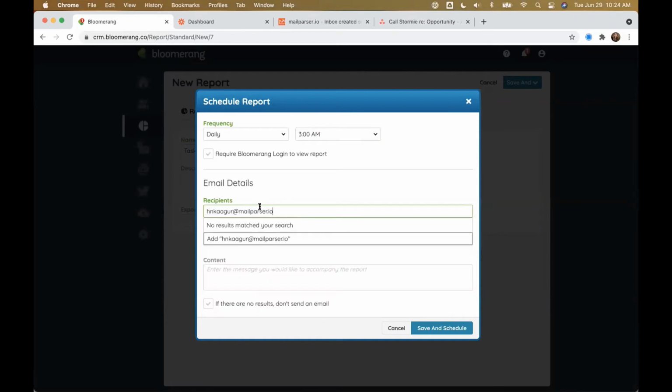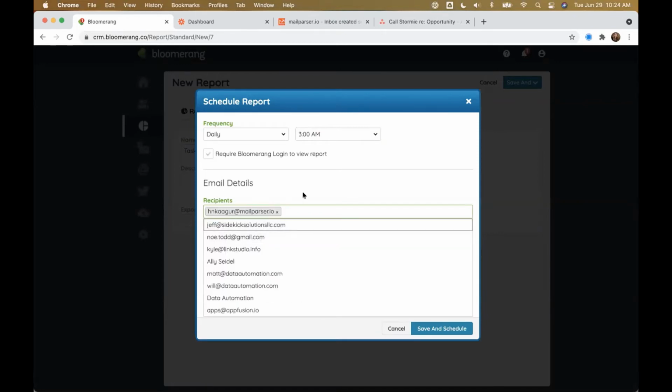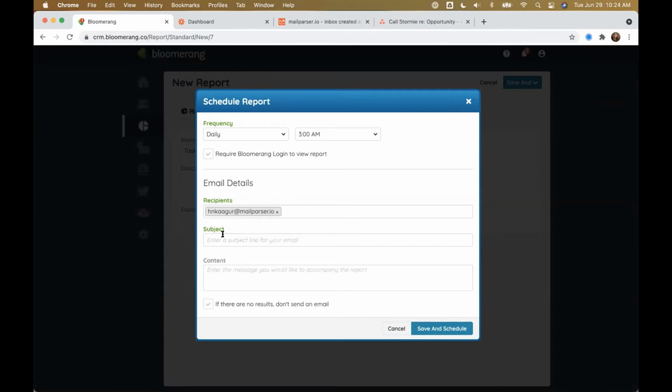For the recipients, I'm going to add in that Mail Parser email inbox address. And for my subject, I'm going to call this "Daily report, tasks created yesterday." Okay. And I'm going to click that if there are no results, don't send an email. The reason why you would want to do this is to not only ensure that your task usage in Zapier stays low, but also to avoid errors for the parsing tool or with Zapier if a report ends up being blank. So I'm going to go ahead and click Save and Schedule.